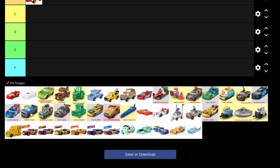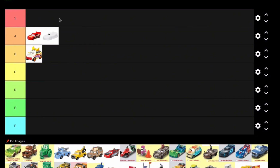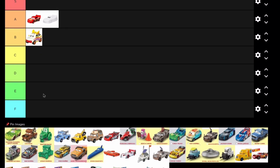Next up is Space Creature Lightning McQueen, without the cloak and with the cloak. I'll just put them next to each other because it really is the same car. It's like you're getting 2 in 1 though. Definitely an A tier worthy car, borderline S. I think he's a really, really good car. I mean, 2 in 1. And I'm very shocked that they even did a new paint job underneath the cloak. It's like a brand new car. I mean, it's like 2 brand new cars. So it's just really cool.